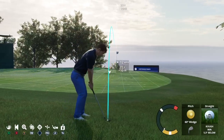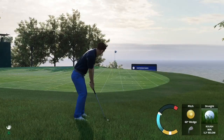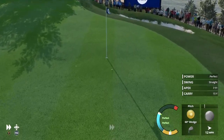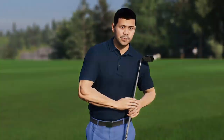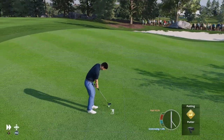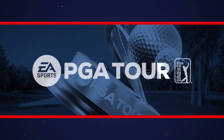Manages to get out of the bunker, but still has some trouble here. Can't put away that toolbox just yet. Okay, that's in for par here at the first, and he'll stay at level par.